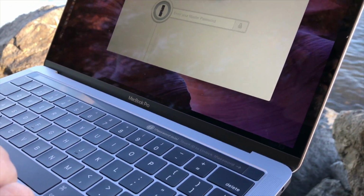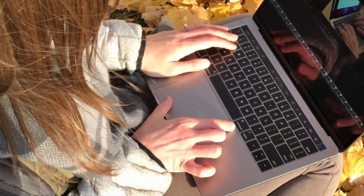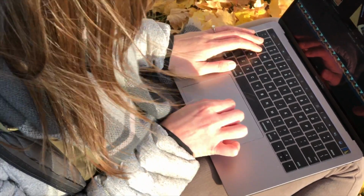I do like that Apple's experimenting though. People hate boredom almost as much as we hate change. It's only by mainstreaming new things, be they a mouse or multi-touch, that we ever get to what's next. This won't be the new MacBook Pro for everyone.